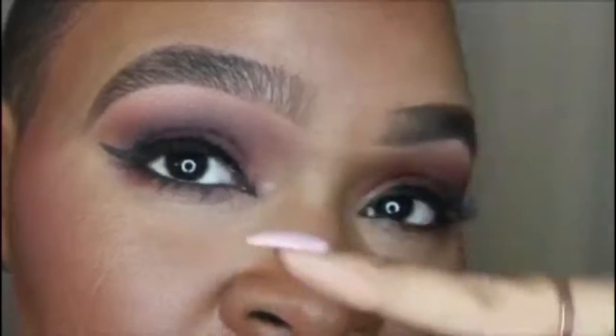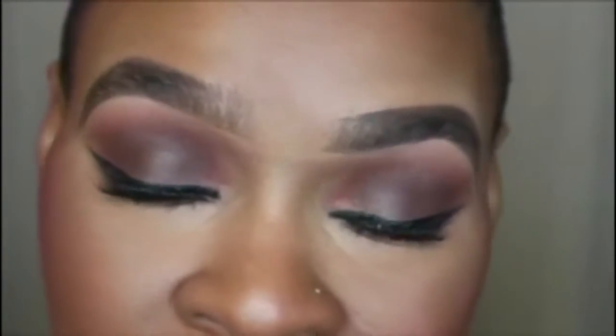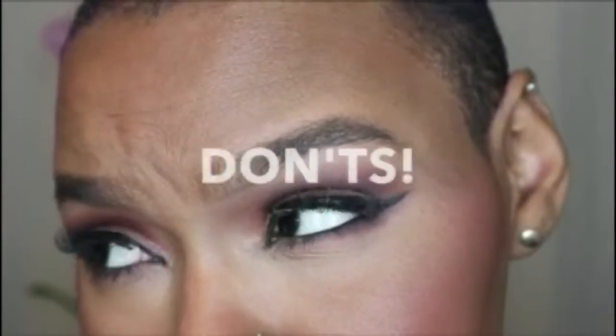All right, so recap. Make sure you can see your hairs, number one. Make sure your color is not too dark, number two. Number three, make sure that the front of the brow is blended out and it's soft. All right, that's it. Let's get into the tutorial on do's and don'ts of naturally glamorous brows. Okay, so we're going to start off on the brow where I'm going to talk about the don'ts.